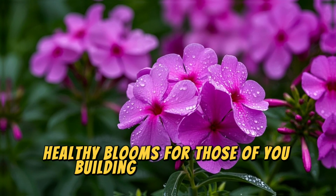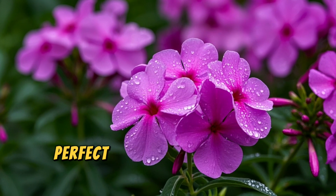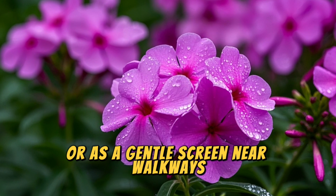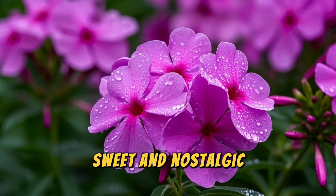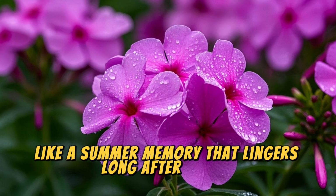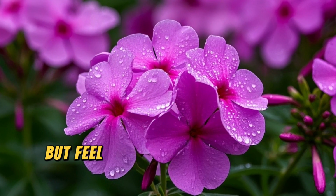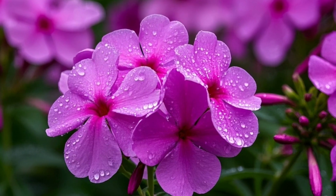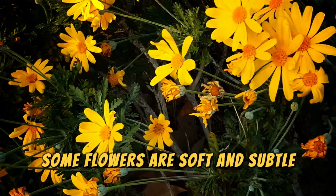For those of you building layered borders, phlox adds a welcome height and romantic softness, perfect behind lower-growing perennials or as a gentle screen near walkways. And the scent? It's dreamy. Sweet and nostalgic, like a summer memory that lingers long after sunset. If you want your garden to not only look beautiful but feel beautiful, garden phlox might just be your secret weapon. 5. Coreopsis. Some flowers are soft and subtle.